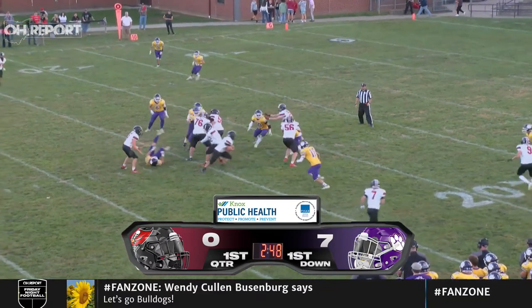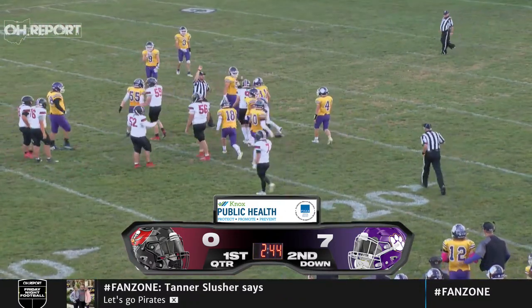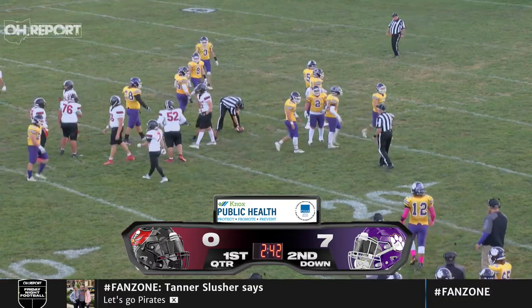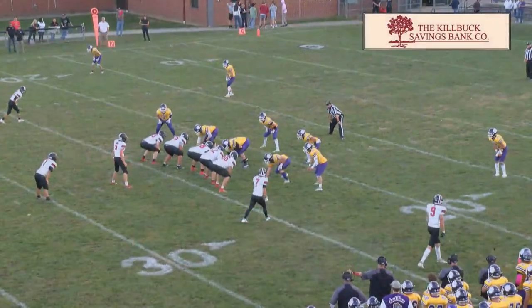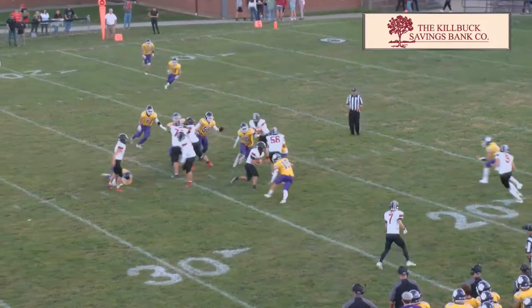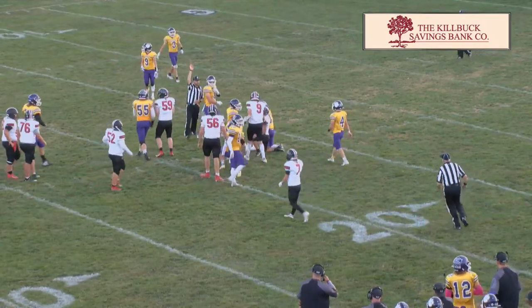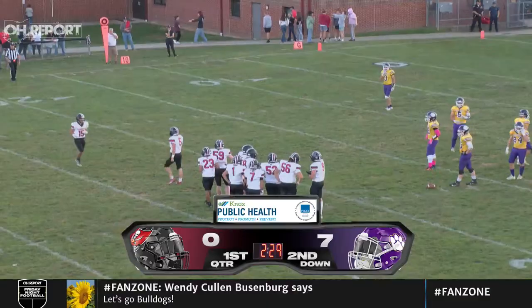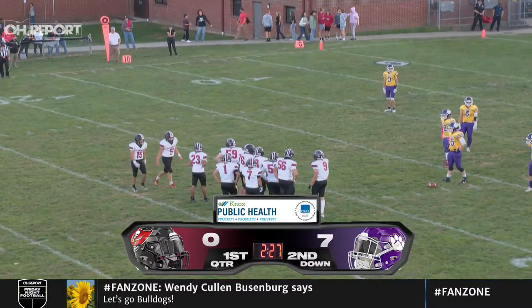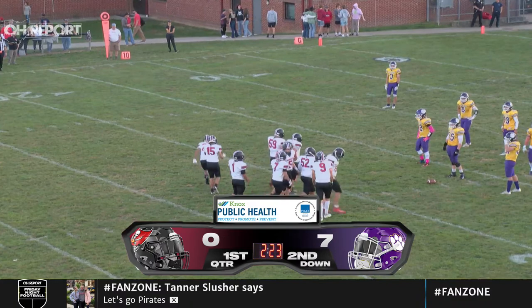And now a handoff to Denny, finds a hole and wrapped up around his shoulder pad on the jersey. Would have been through likely towards the end zone approaching the 10-yard line, but now the Pirates officially in Bulldog territory. The Bulldog red zone, I'm sorry, on the 17-yard line, third and six, 2:25 and running.